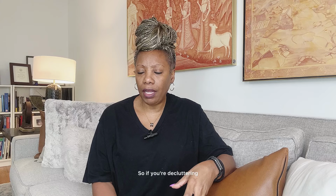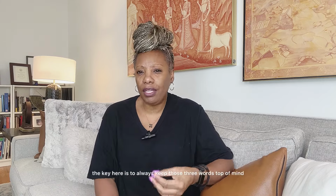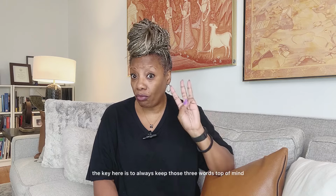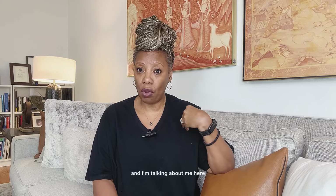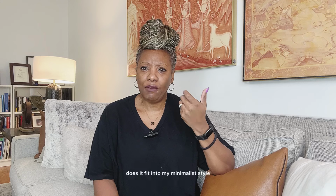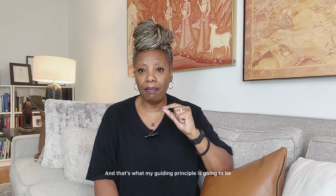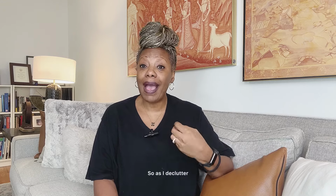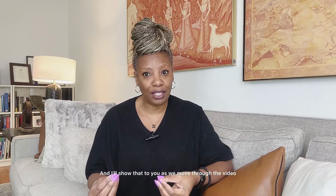So if you're decluttering, or even if you're buying new things, the key here is to always keep those 3 words top of mind. Now, if you're looking at a garment, and I'm talking about me here, does it fit into my minimalist style? Is it alluring? Is it polished? And that's what my guiding principle is going to be. So as I declutter, that's what I'm going to have top of mind, and I'll show that to you as we move through the video.